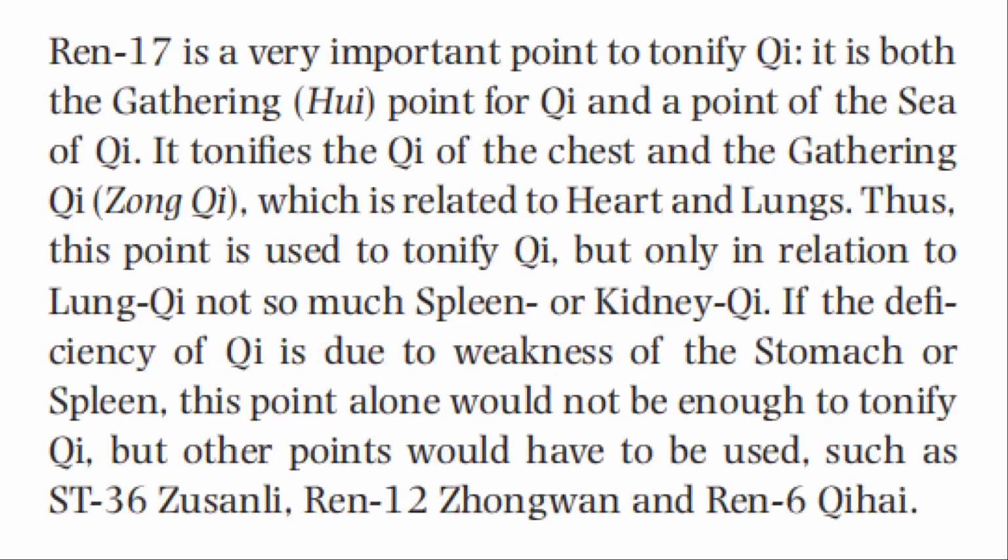REN17 is a very important point to tonify chi. It is both the gathering point for chi and a point of the sea of chi. It tonifies the chi of the chest and the gathering chi, which is related to heart and lungs. Thus, this point is used to tonify the chi, but only in relation to lung chi, not so much spleen or kidney chi. If the deficiency of chi is due to weakness of the stomach or spleen, this point alone would not be enough to tonify chi, but other points would have to be used, such as stomach 36, REN12, and REN6.